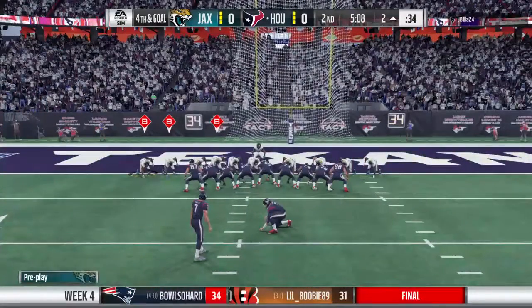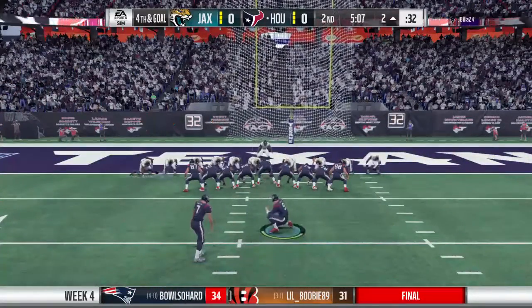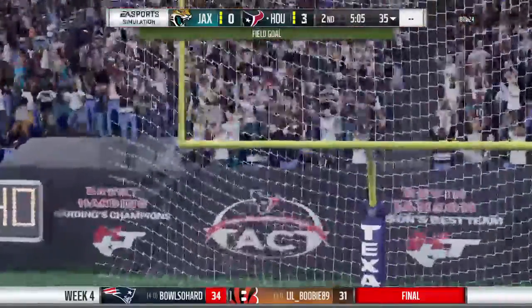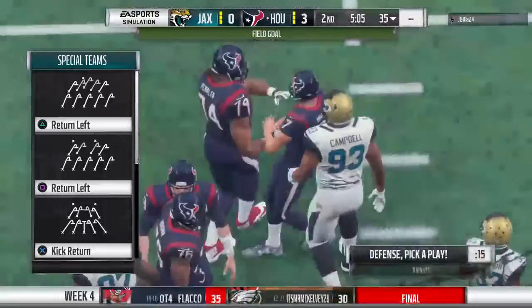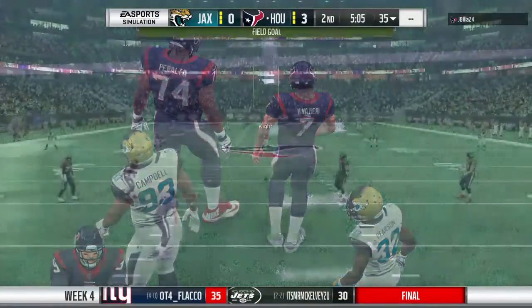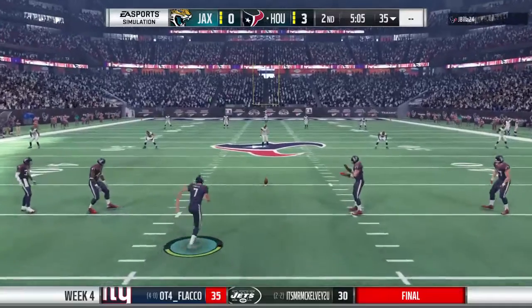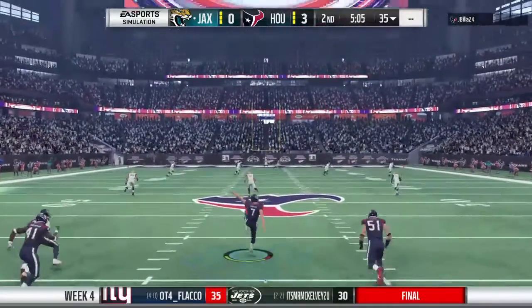On now is Vinatieri as he'll try the field goal. This is less than an extra point, just a 19-yard attempt. And Vinatieri's kick is good. And it's now 3-0 Texans. So they get 3. They were hoping for 6. An unlucky number 13 play drive.